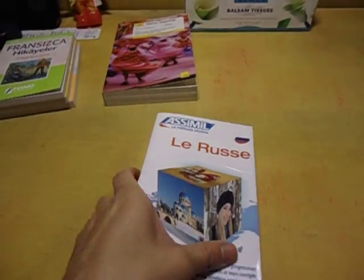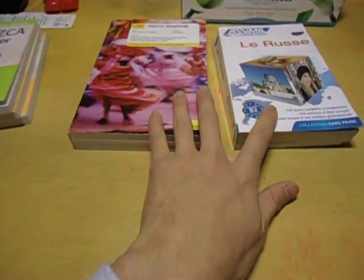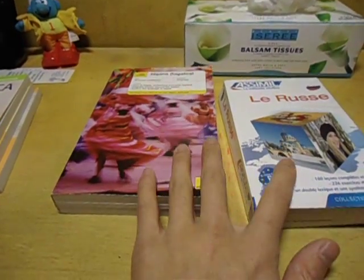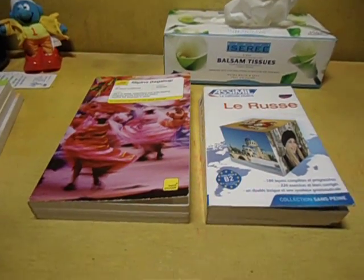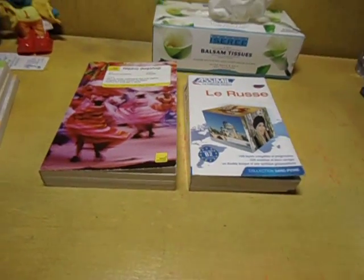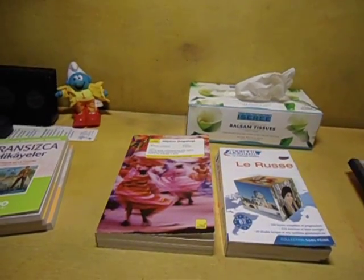Those are the only resources I would use just to have a head start to learn Turkish or any other language. Those two resources to begin a language are good, and after that you'll switch to resources just written in Turkish, because those resources are a little bit different. Just let me show you.